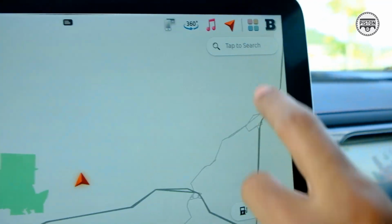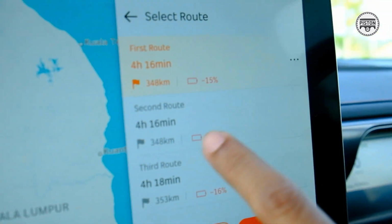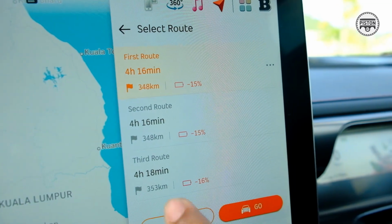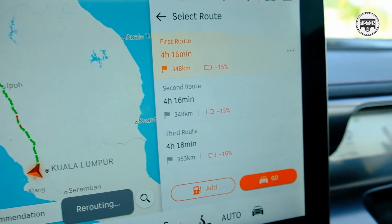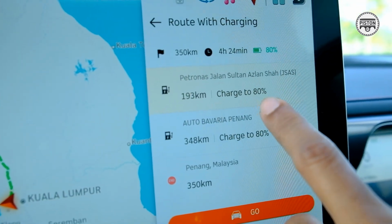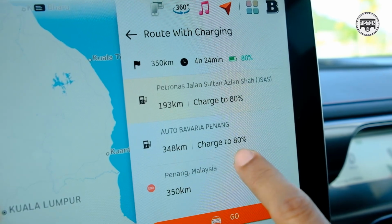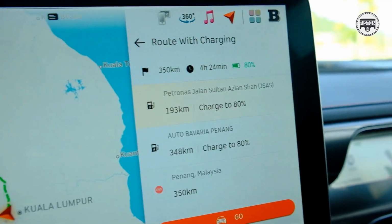Anyway, what if I want to go further? Okay, if I want to go to Penang, I'll click on this. It'll tell me that by the time I reach there, I'll be at minus 15, so there's no way I can get there without a tow truck. But if I add charging stations, it's rerouting. Let's see where it'll take me. So there you go. It's telling me to first head to Petronas Jalan Sultan Azlan Shah, and I'll have to charge to 80%. After that, I will have to head to Otobaraya Penang, charge up to 80% as well, and I'll then get to Penang, Malaysia with 350 kilometers.